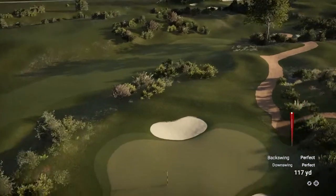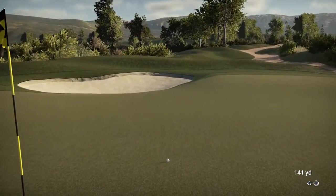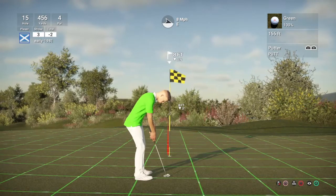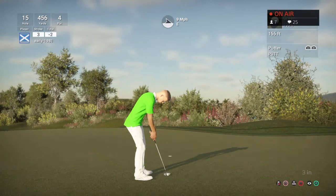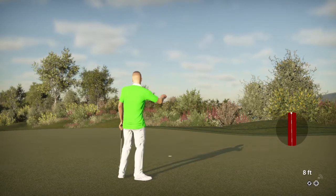Great strike. It's not going to bite though. Oh, I've actually hit the flagstick. Wow. And you're on the dance floor. That is good. So hopefully this is a birdie opportunity, and that is going to do what it says and just bring me round from the left to the right. Yeah, there is another birdie putt.